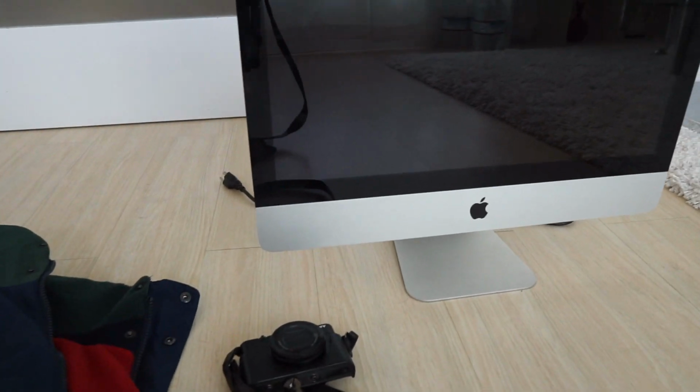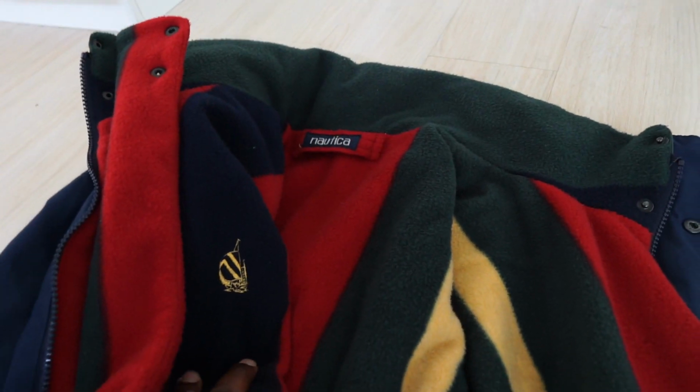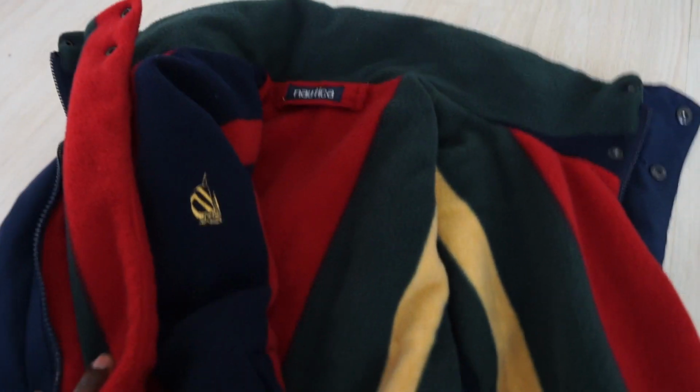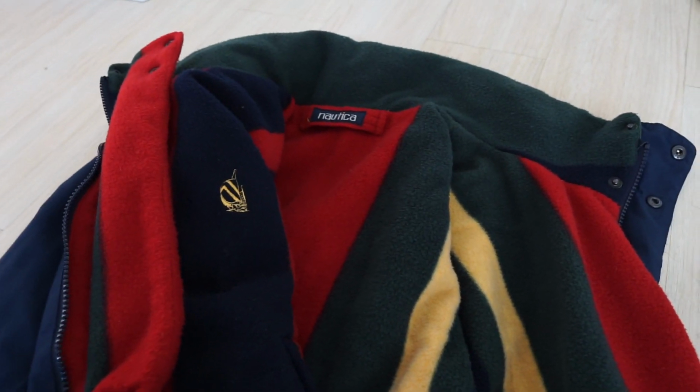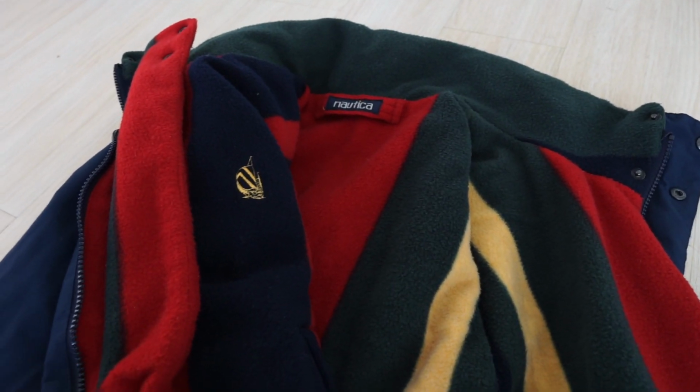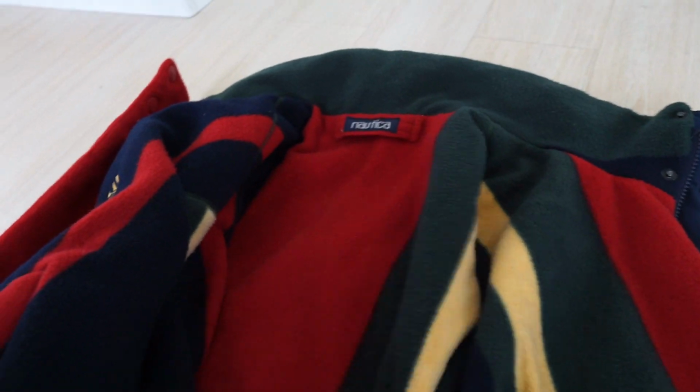Alright y'all, so we're back in the crib, and this is just some of the pieces that I picked up, some of my favorites of the day. This was that reversible Nautica jacket, and drop a comment if you guys want me to do a video on Grailed, because I'm probably going to list this on that website, since this is more of a vintage, kind of trendy type of piece right now, and I think Grailed might be the perfect market to list this jacket.